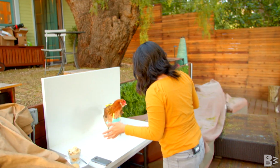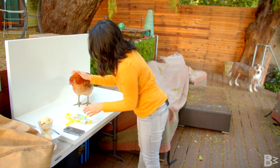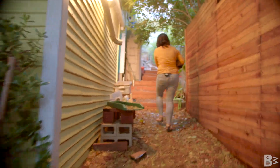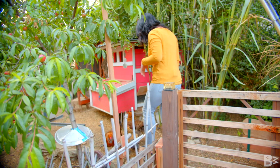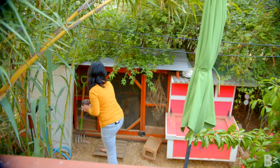Okay, we're done. Good job. Wow, look at how big your crop is. You ate a lot today, huh? Ready? All right. Let's go to bed. Good job.